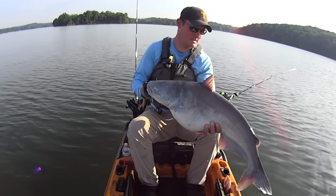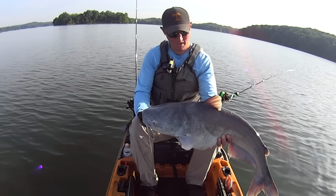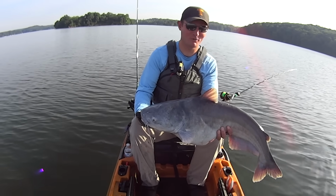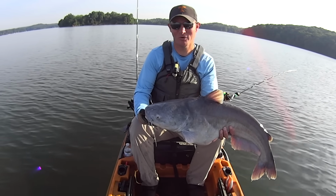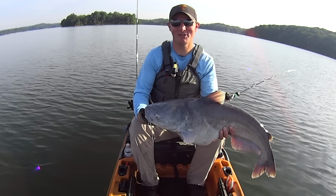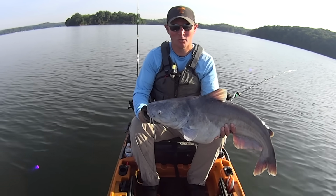Yes, and here's another one that's fat, buddy. He's getting ready to spawn as well, and unfortunately we're getting to that time of year here in the next 2 or 3 weeks, or they're going to go on the nest, and fishing's going to get a lot harder. Numbers will be good, but the quality will go way down.